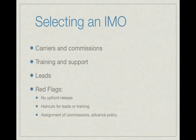Now, when you write an insurance policy, obviously you're going to get paid a commission. And if you write an insurance policy with a monthly premium, you're going to get a commission each month, each time that premium is paid. Or, if you're getting your commissions advanced, you might get several months' worth of commissions up front. Now, if you get those commissions up front and then your client cancels, obviously you're going to have to pay some of those commissions back. That's what we call a chargeback. And many IMOs are going to refuse to release you if you have an outstanding chargeback balance. Now, that's understandable, and that's pretty okay.